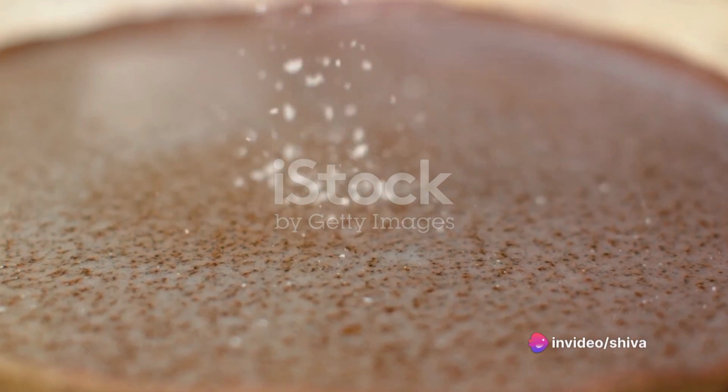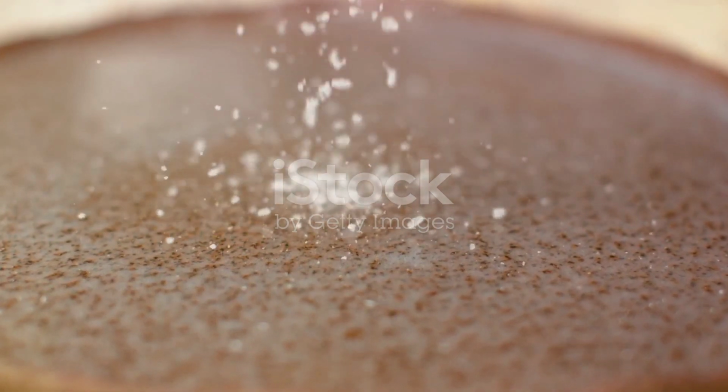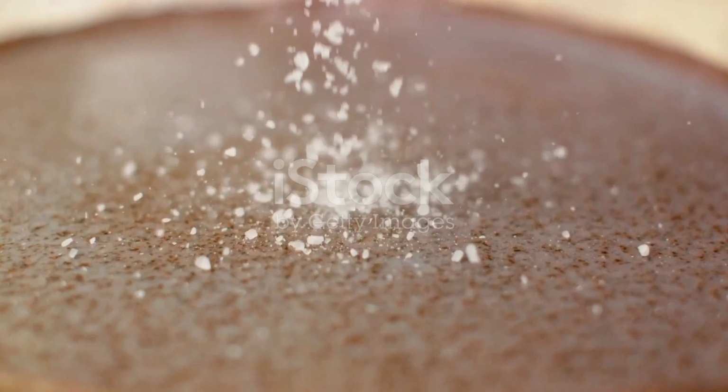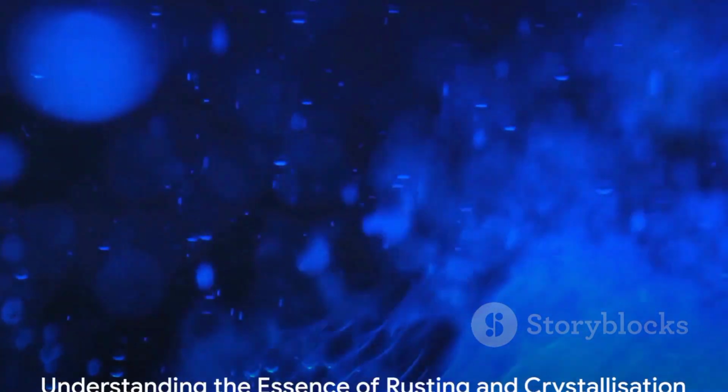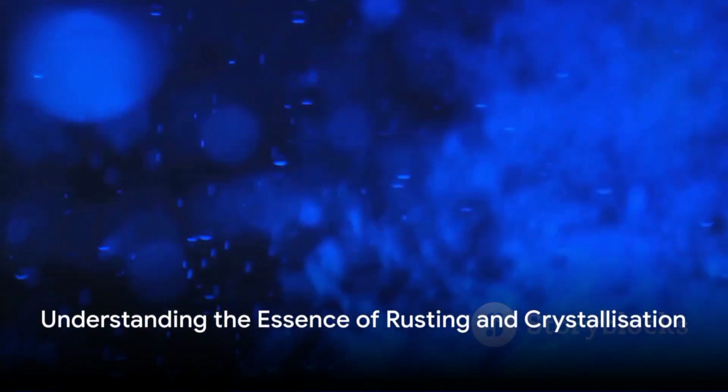On the other hand, crystallization is a marvel of nature's design skills. From the salt on your dining table to the intricate patterns of a snowflake, it's a process that creates order from chaos. It's fundamental in industries such as pharmaceuticals, where it's used to purify substances, or in tech, where it's used to produce semiconductors. Understanding these processes not only satisfies our curiosity, but also opens the door to a world of scientific and practical application.